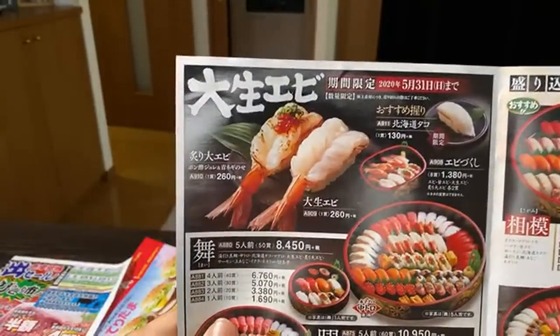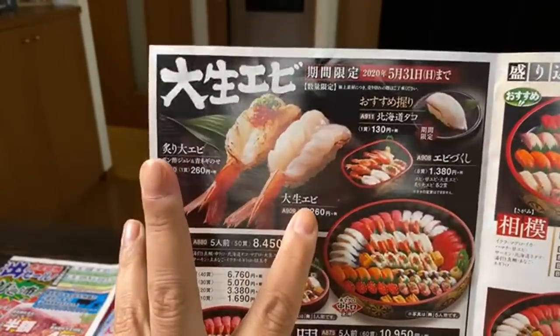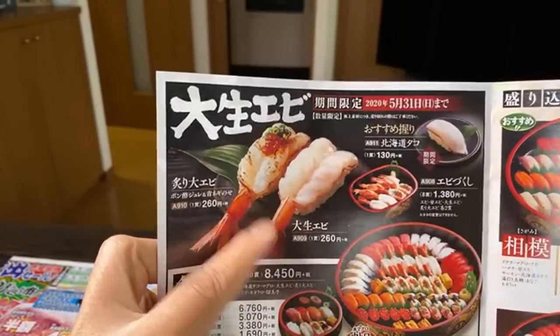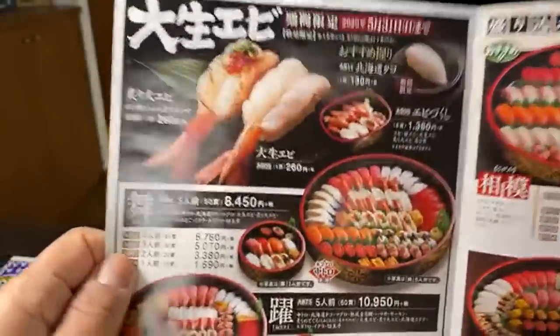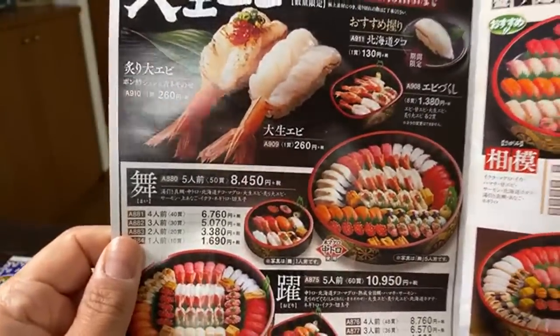It's a shrimp festival that they have going on right now. That looks really good. Two pieces, one piece for $2.50. You can get it, I think it's slightly grilled and then raw here. That looks great. Or you could just get a plate of it, and then they have a super shrimp platter here. That's about $85.